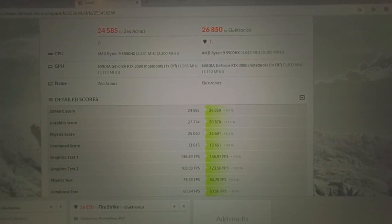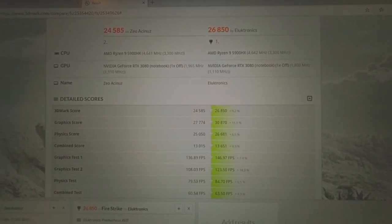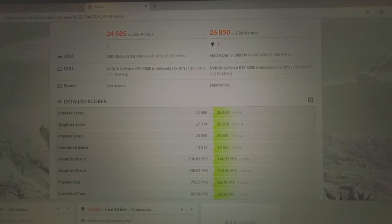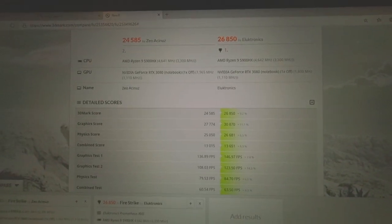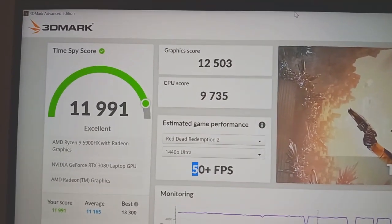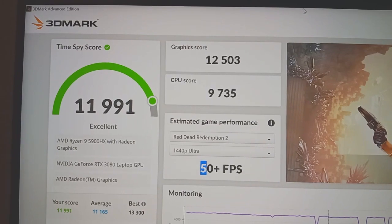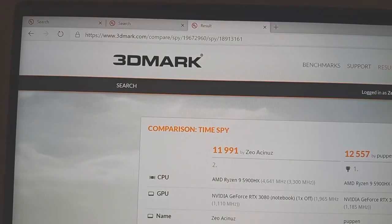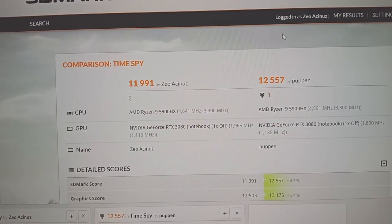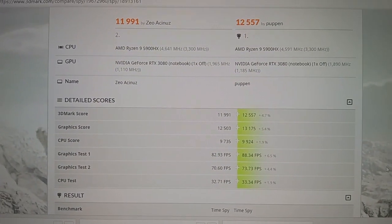And here's how my scores compare to Eluktronics' own with the same CPU and same GPU. Their score is a bit higher than mine, but oh well. So here's my new Time Spy score: 11,991, 12,503 graphics, and 9,735 CPU. And this is how it compares to the next person up. As you can see, my score is a little lower than his, but that's okay.